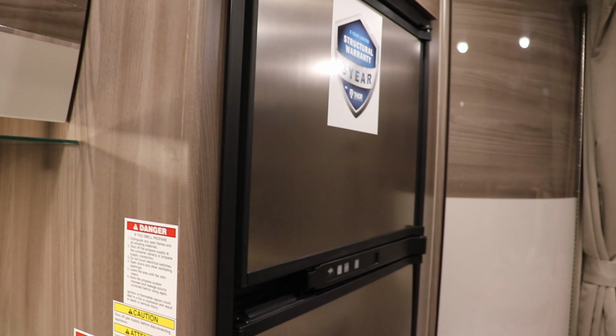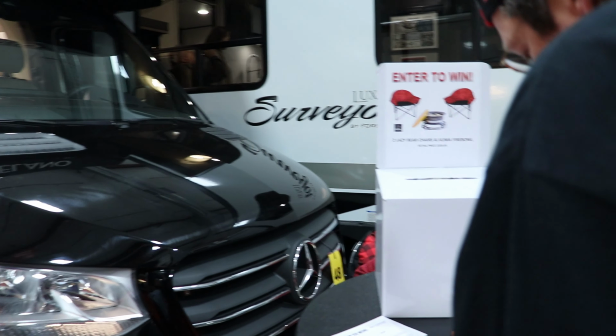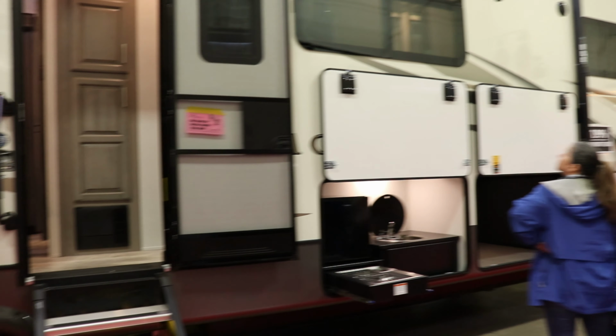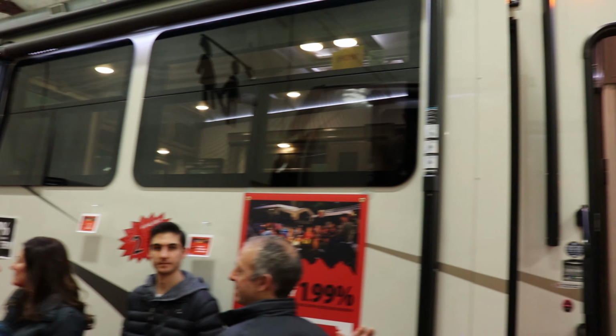Kind of a smaller fridge. What are we in now, Brent? Oh, lazy bear chairs. And Fireball. Ooh, cool. We're gonna have a look at this Montana. 3854BR. It's got the Moride steps.